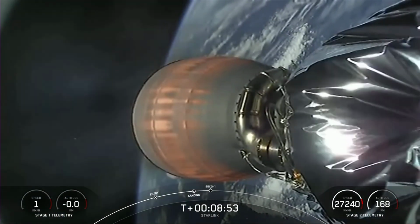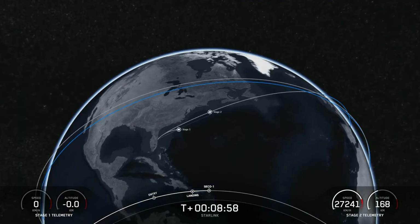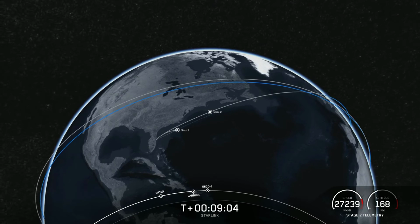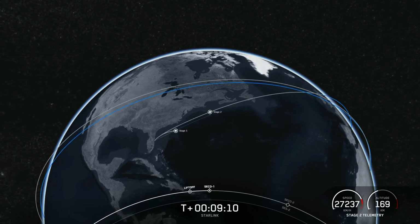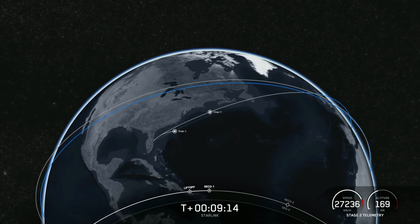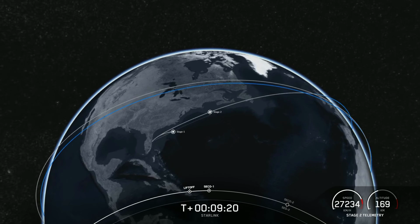Up next will be second engine cutoff. Second engine cutoff, which we expected, saw loss of signal there from Cape. At this point in time, we are waiting to hear confirmation of good orbit for our second stage now that the second engine has cut off. Nominal Merlin. Parking orbit. All right, and there's that confirmation that we were waiting to hear.